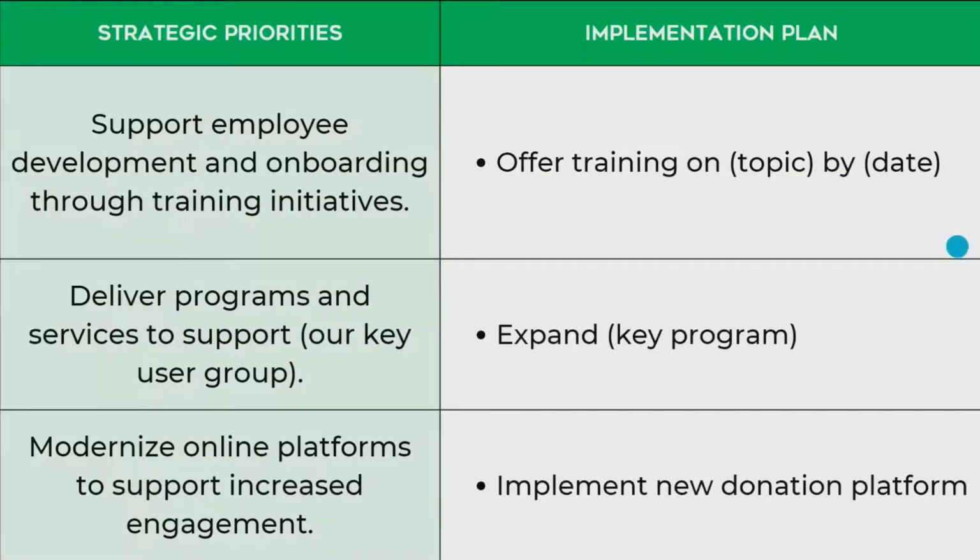So for example, we may decide to offer training to support our employee development priority. And maybe we're going to expand a key program to support that main user group. And we're going to implement a new donation platform to modernize our systems.